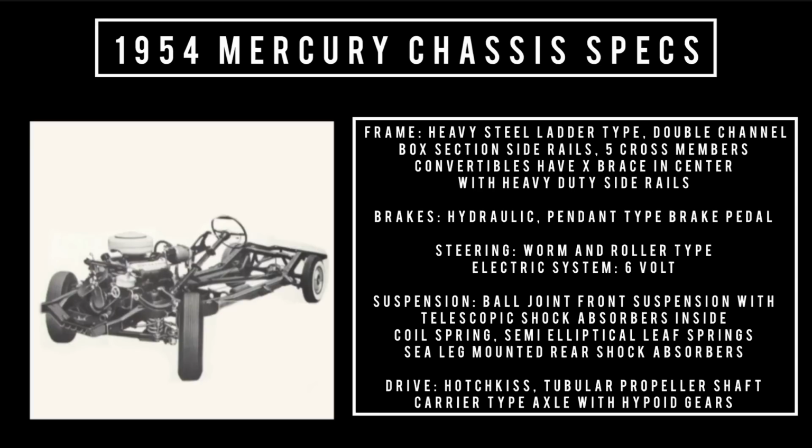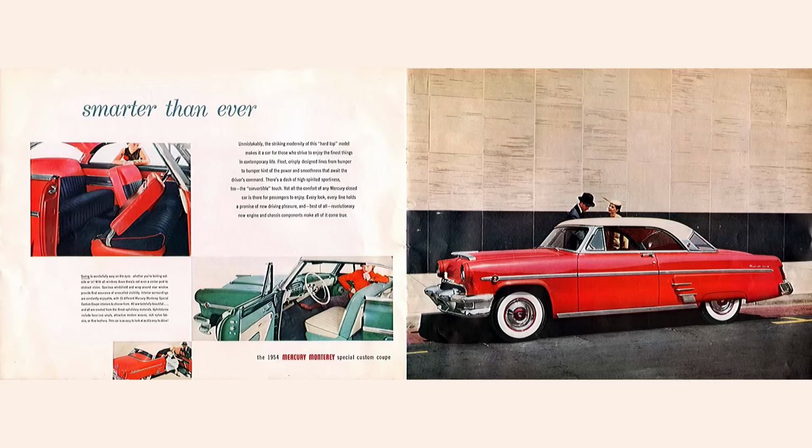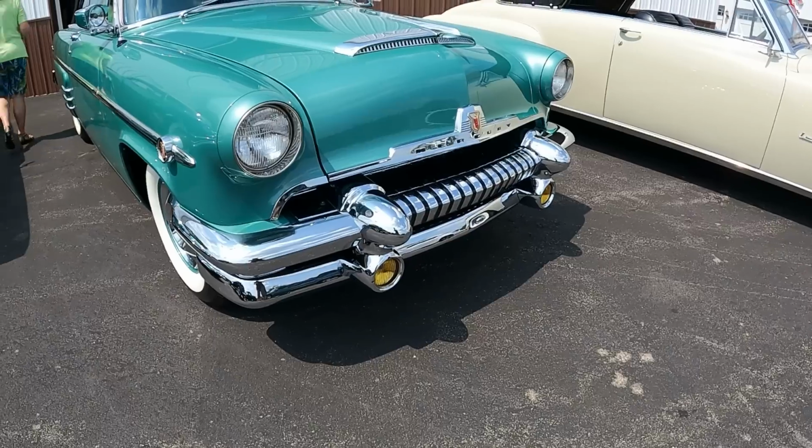Electric system, 6-volt. Suspension, ball joint front suspension with telescoping shock absorbers inside the coil spring itself. Semi-elliptical springs in the rear, C-leg rear-mounted shock absorbers. The drive was Hotchkiss with tubular propeller shaft, carrier type axle with hyperoid gears. Options, not getting into all of the options, but here are a few that stood out. Power steering, power brakes, 4-way power seat, power windows, C-tint windows, bumper guards, full-wheel discs.